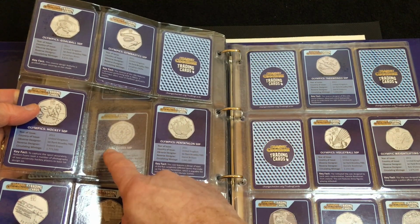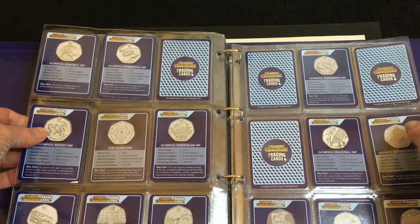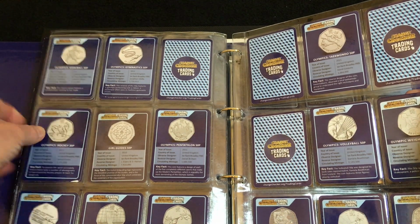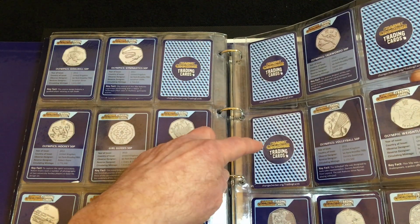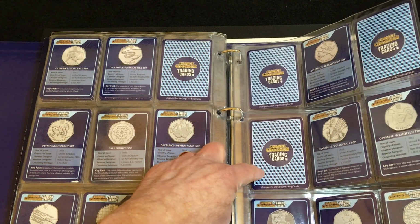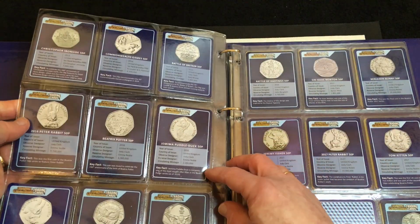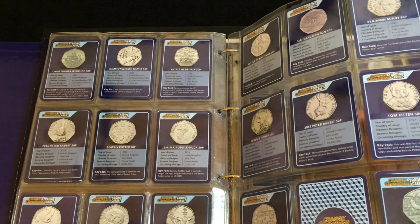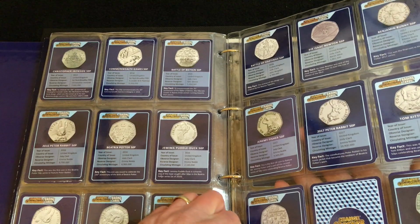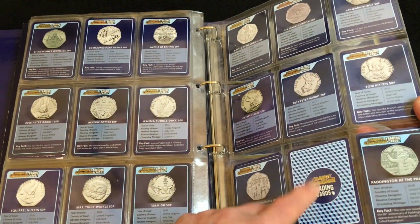Judo. Then over on this side we need table tennis, tennis, triathlon, and then we've got Paddington down at the bottom here, which you can't see. Paddington at the station I need there for that one.